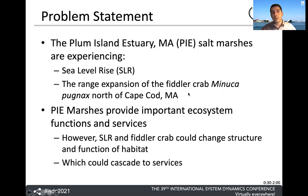So my work is primarily at the Plum Island Estuary in Massachusetts. And this represents the longest continuous series of salt marshes in the northeastern corner of the US. It's currently threatened by both sea level rise and the range expansion of the fiddler crab Minuca pugnax north of Cape Cod, Massachusetts. Salt marshes provide important ecosystem services and functions.